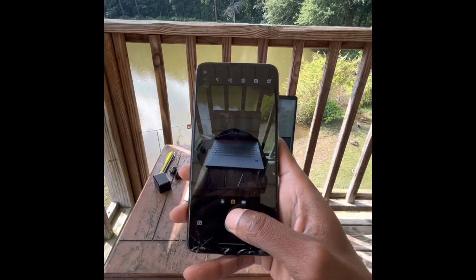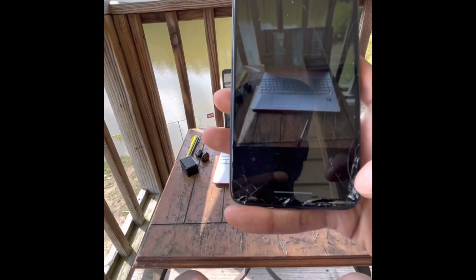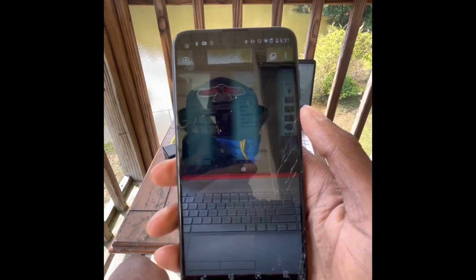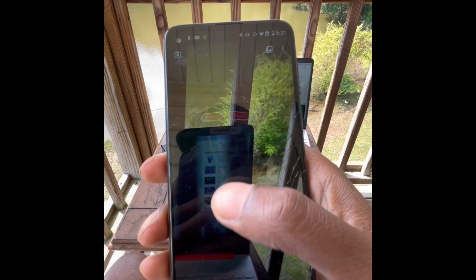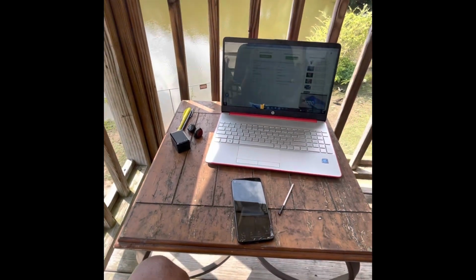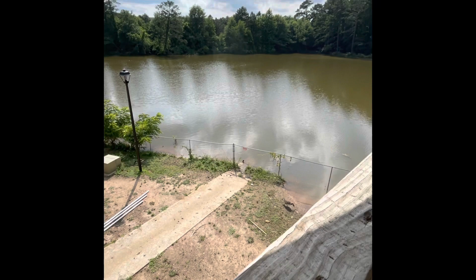Camera quality, again, in light is excellent. It's quick. In low light, you're gonna run into some issues, I won't lie to you. However, as you can see here, you'll be able to capture the moment with ease. They do have a portrait mode. However, for the portrait mode, you're only able to do human faces, humans, period.